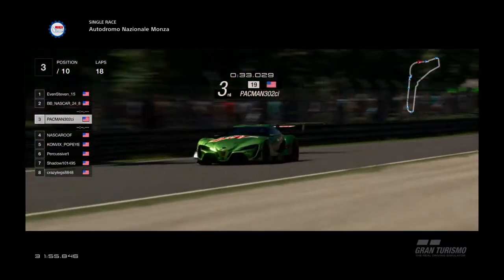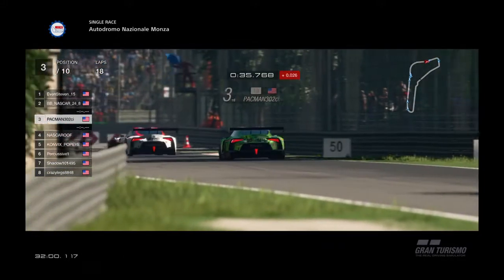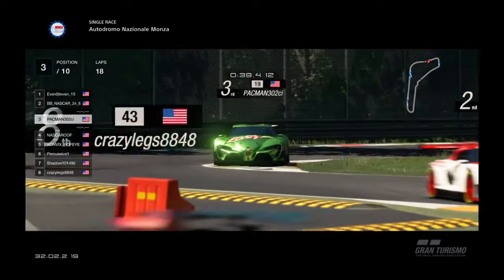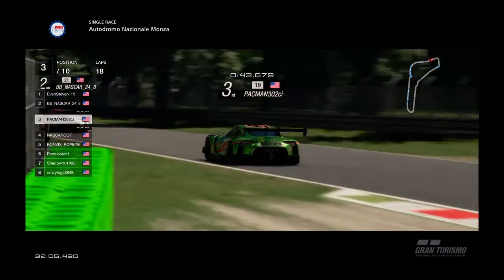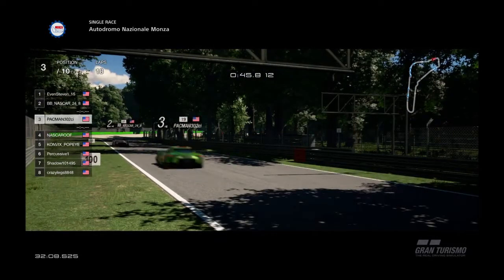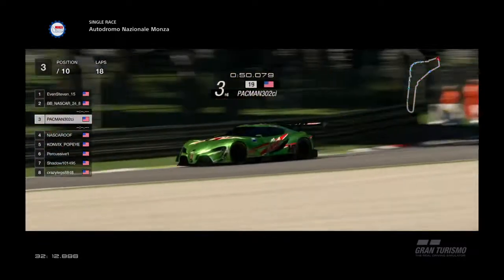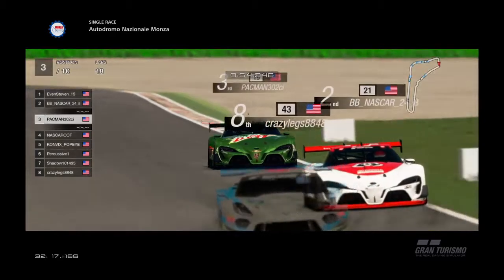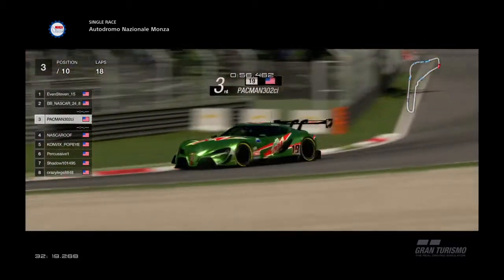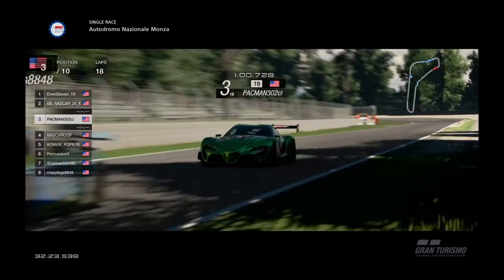Through Curva Grande, Pac-Man really trying to charge up to his fellow Toyota driver of Bill Baldwin. Riding the curbs, borderline corner cutting there through the second chicane. You see here, he is really close going into the first Lesmo. This is the corner that dirty air really affects you, so if he can stay right behind him about this gap, he can maybe have a shot into turn 1 next time around.